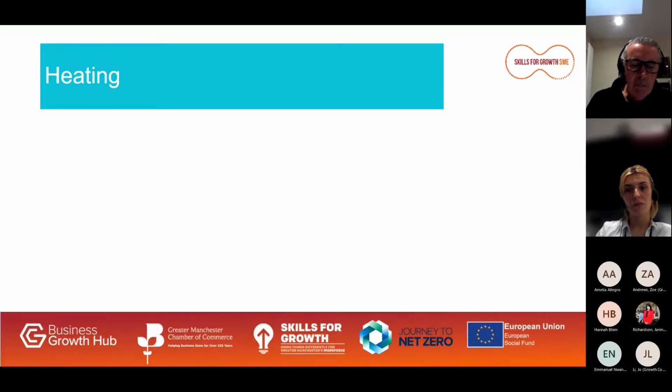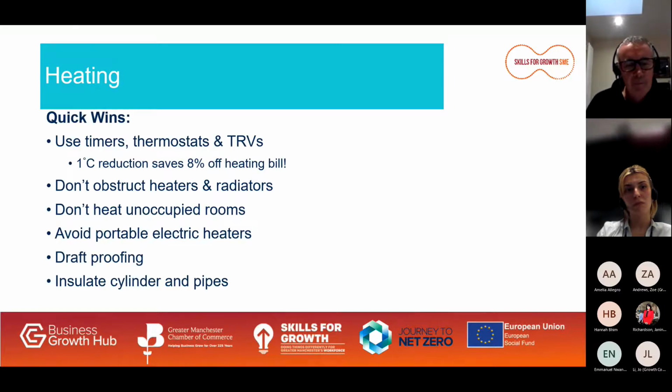So aside from lighting, another big energy user in buildings is heating. Heating and hot water account for over 1/3 of UK organisations' energy consumption. Some quick wins are using timers, thermostats, and thermostatic radiator valves. 1 degree reduction can save 8% on your heating bill. Don't obstruct heaters or radiators, and don't heat unoccupied rooms, and avoid portable electric heaters. Also remember to switch off any oil-filled heaters out of use. It's easy to forget because they don't make a noise.